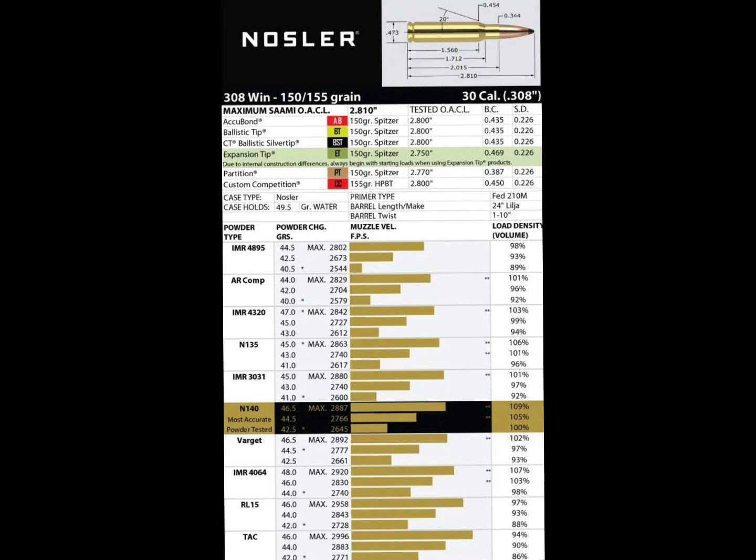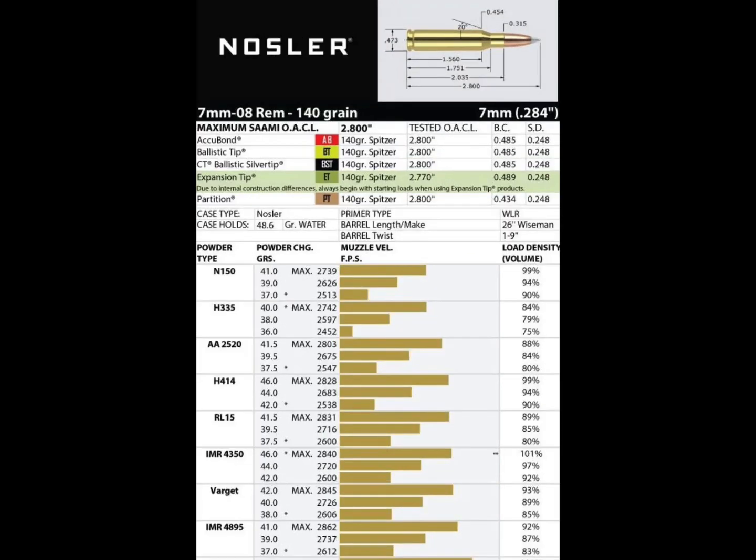The big difference, in my opinion, is just the size of the bullet. The 308 is going to have a little bit bigger bullet, and I'm a big fan of that. The bigger the bullet, the better. But that's up to you guys. The 308 does have a little bit more recoil than the 7mm-08.